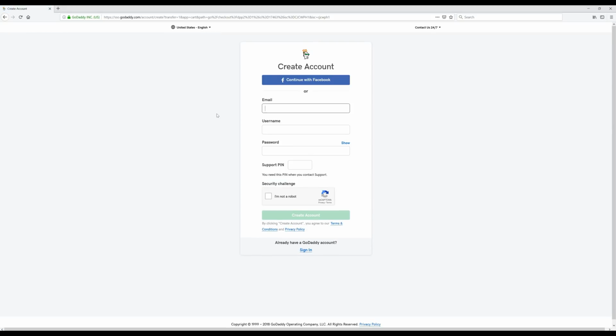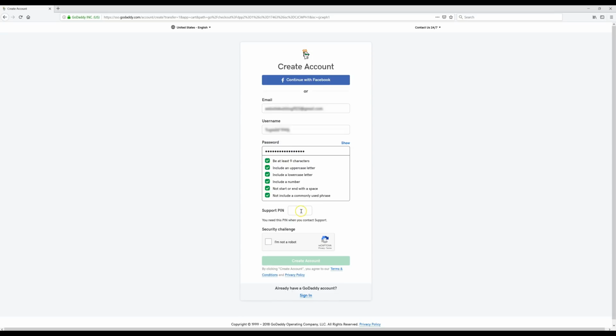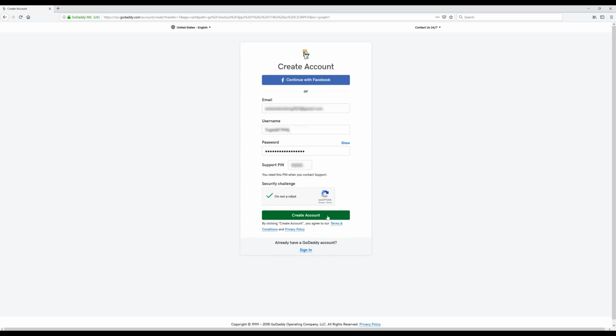Alright, and now we're going to fill out this form for our GoDaddy account, and some of this information is going to be blurred out just for privacy reasons, obviously, but all we're going to do is enter our email address. If you don't have one, I just recommend maybe going to Google and signing up for a free Gmail account. And then you're going to come up with a username and a password, and then also a PIN number, and these can be anything you want. Just make sure you guys save all this info somewhere so when you need to log into GoDaddy you can. So now I'm just going to enter in my information. Okay, and then after we have all that filled out, we're just going to click this green create account button.